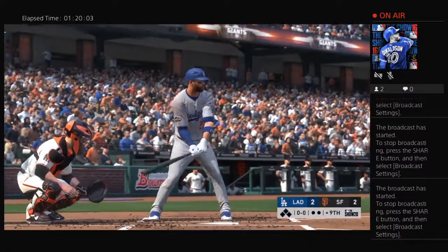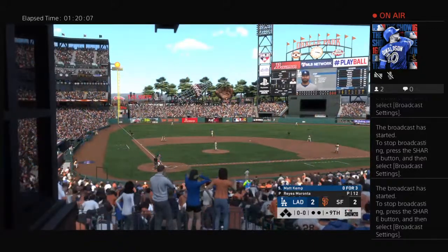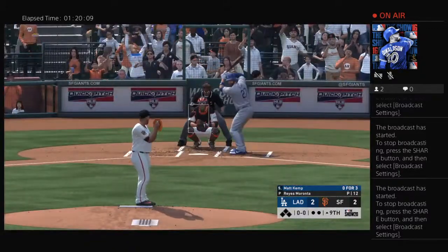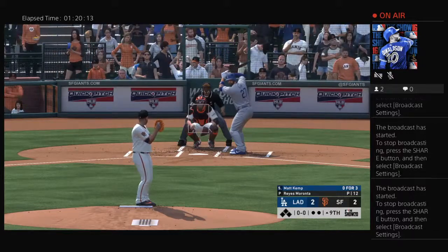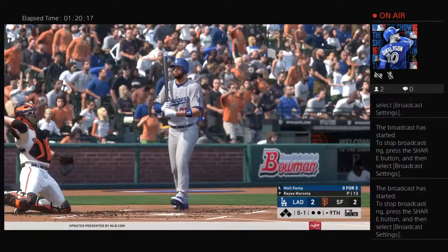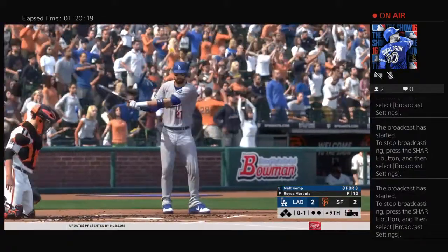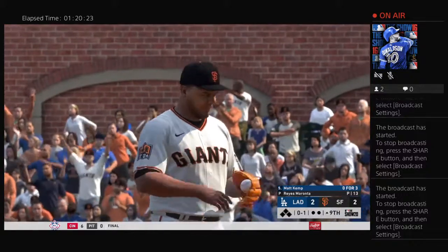Into the box, Matt Kemp, 0 for 3 with an RBI in this one. The right fielder, Matt Kemp. First delivery to him on the way. Hey, great job pounding the zone, strike one. When you've got a great hitter in the box, you've got to get ahead. Count leverage is a must.